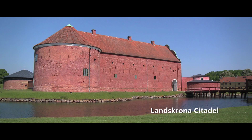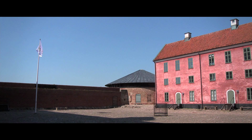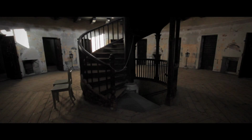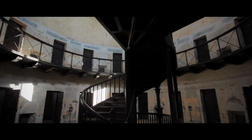My next stop was the Citadel in Landskrona. It was built as a fortification in the mid-1500s, but it later became home to some gruesome characters. The Citadel served as a prison during the 18th and 19th centuries. Situated directly across the island of Ven, Landskrona Citadel is well worth a visit.